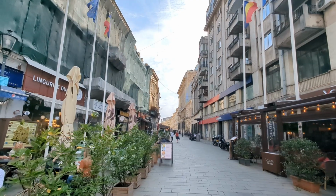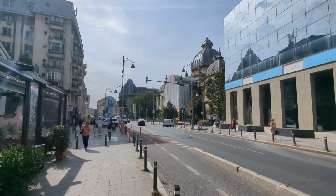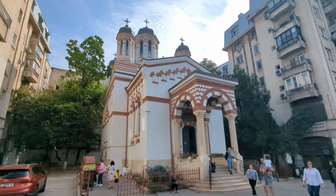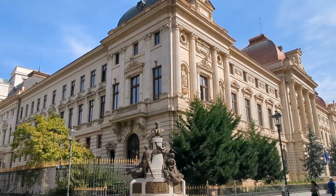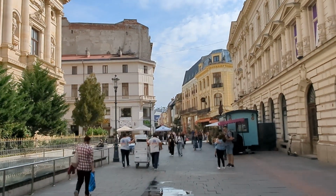Not too much further, there's another walking street. Even though that's covered right now, the building is really beautiful, and there's a couple of them in this area that really make this city beautiful. So all of this is the historical Old Town area. That is the National Bank of Romania. Very beautiful building. So you walk past that and continue down this walking path.